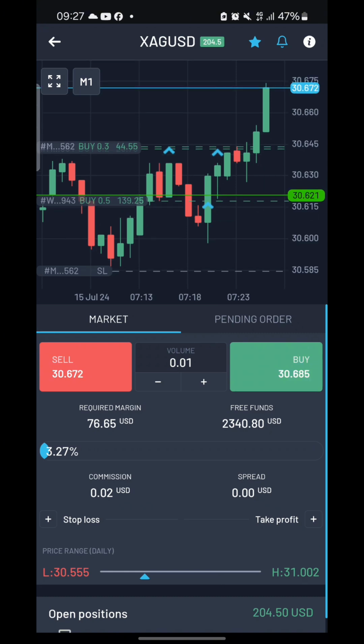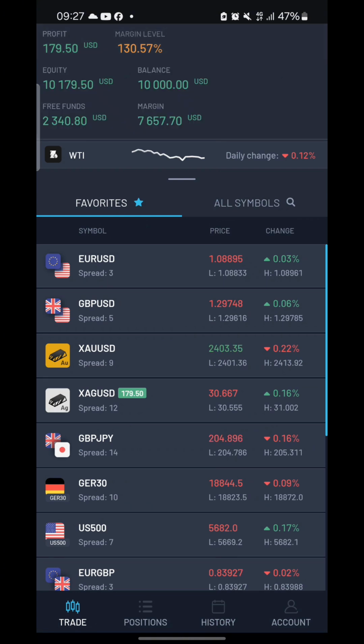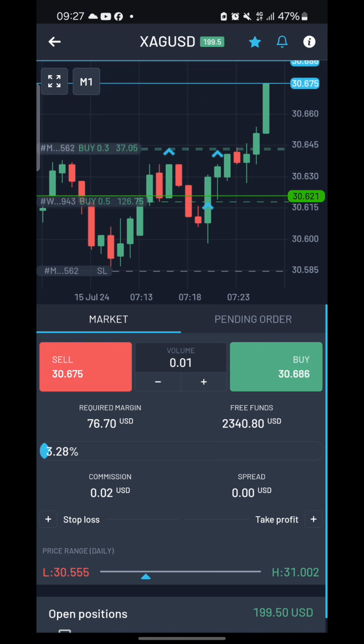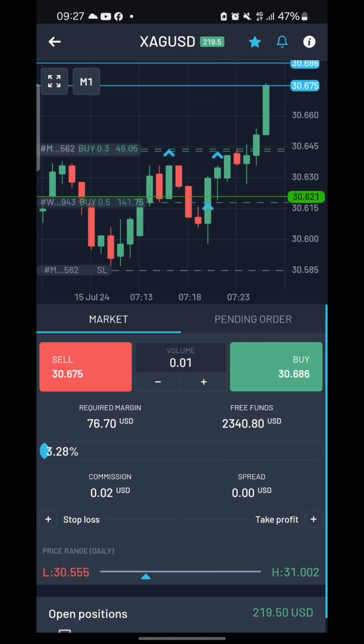I may close at $200 here. Let us see. But there's a lot of momentum, eh? So we may pass this challenge with this one trade.